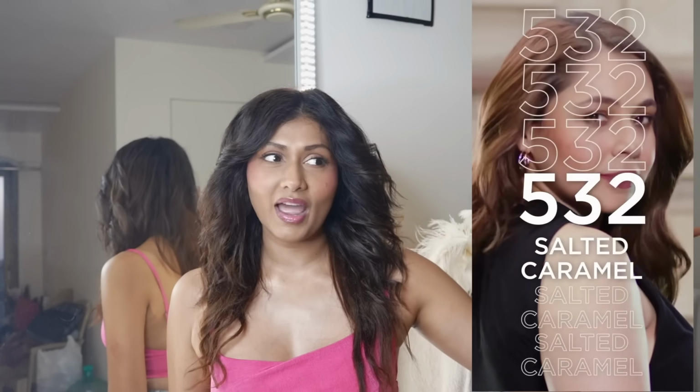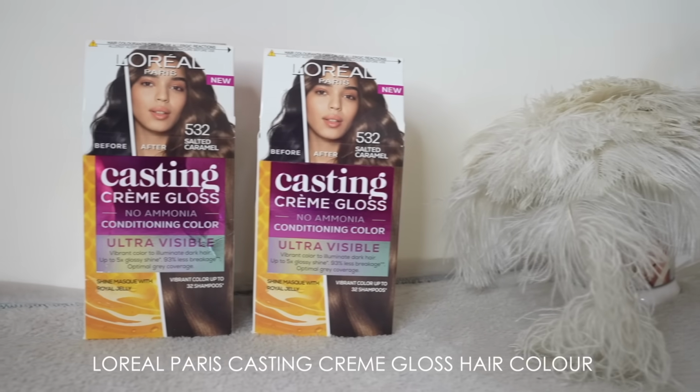Actually, what happened is I saw the L'Oreal Paris ad that they currently have running, and I saw Manvi's hair in that, and I was like, this is so gorgeous. It's time for me to color my hair. Usually I do color my hair at home, and what do I do when I need to color my hair? Go to my trusty L'Oreal Paris Casting Creme Gloss.